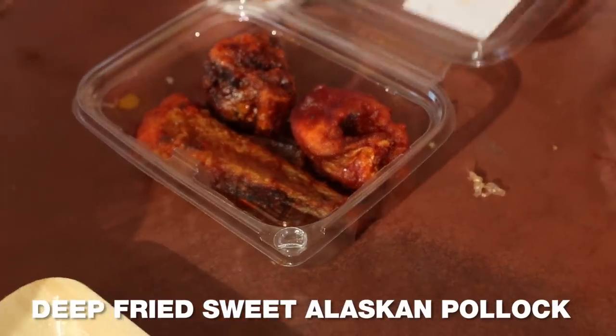I think we need to lead it on with one other pollock. Deep fried sweet half dried. That looks like a drumstick. Wow, are we supposed to put this in a soup or something? Why is it so hard? It kind of tastes like a sweet and sour type thing.